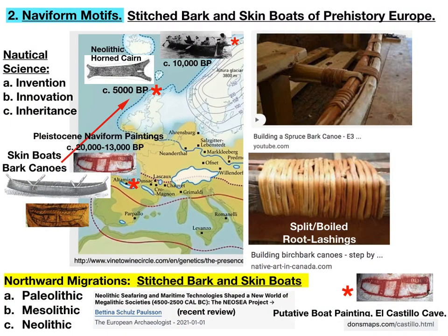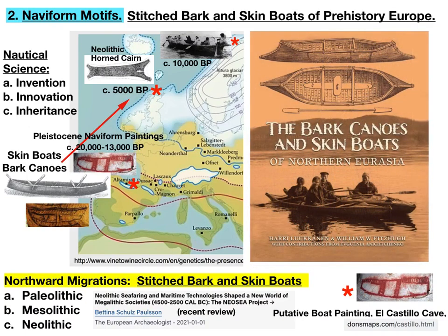Naviform motifs. Stitched bark and stitched skin boats of prehistory Europe. Both of these types of boats allowed the northward migrations of peoples during the Paleolithic, Mesolithic, and Neolithic times. These issues are outlined in this compendium, The Bark Canoes and Skin Boats of Northern Eurasia, which describes the diversification of these watercraft during prehistory and historical times. I'd also like to recommend this recent review, Neolithic Seafaring and Maritime Technologies Shaped a New World of Megalithic Societies.